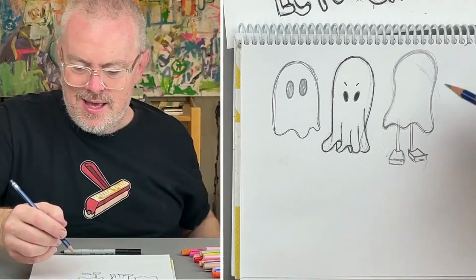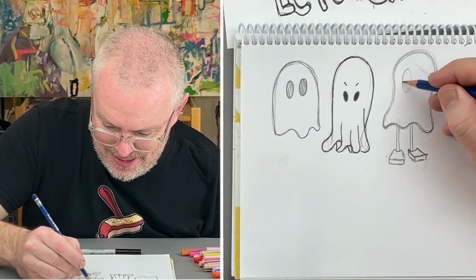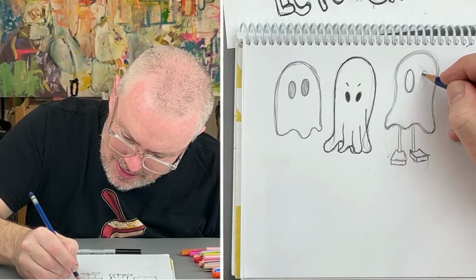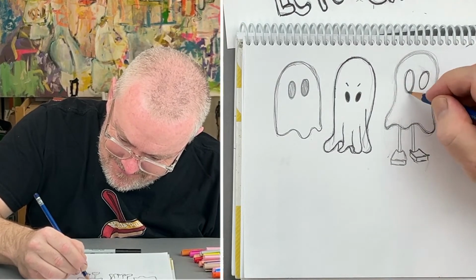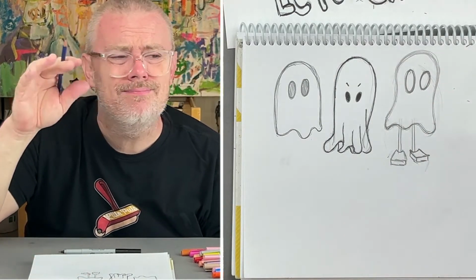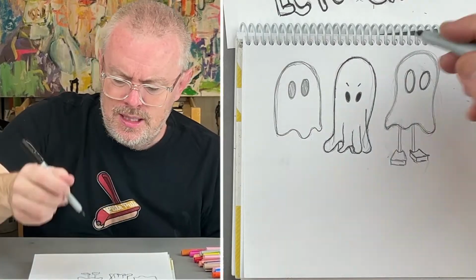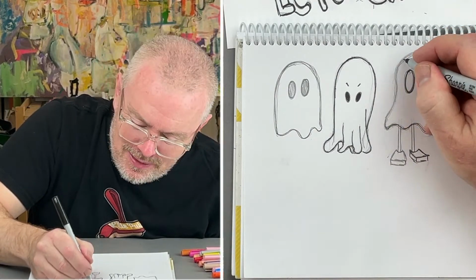Now, with this guy, I'm going to give him big eyes. I wanted to give mouths to these guys. I forgot about that. I'm going to do that. And then this eye is going like this. So what I would love for you to do is to just draw, I don't know, 6 or 7 ghosts. Just do it. And after you draw them with pencil, then you can go in there with markers. If you notice this guy's eyes, one eye is bigger than the other. That's kind of giving him a personality.